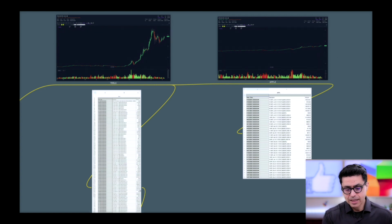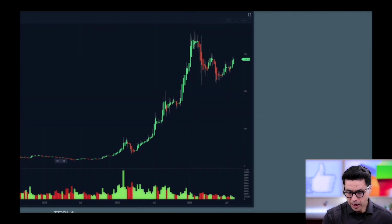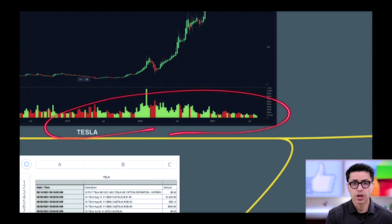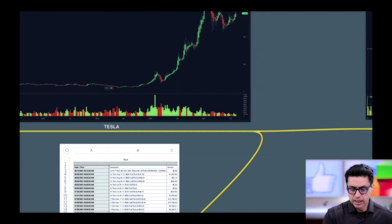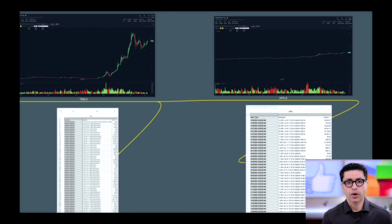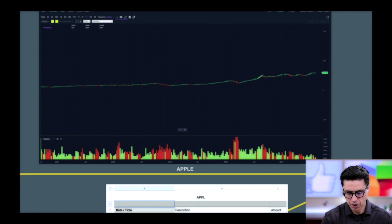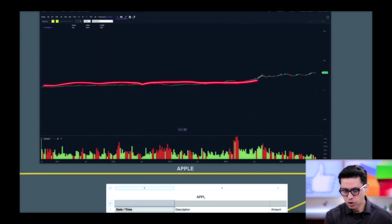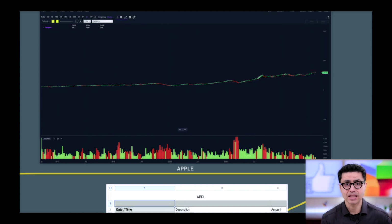On the right side is the price, and I'm going to blow it up right here. So this is the price, and at the bottom are the years. As you can see, if you put both charts side by side, you can see how straight Apple has been since 2017. So I'm going to blow up the Apple chart first, and this is from 2017. You can see Apple has been going straight up like this since 2017.